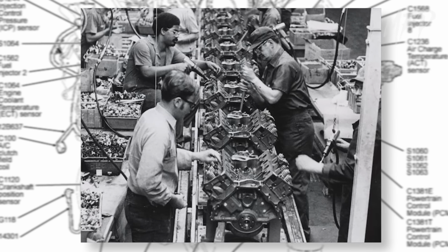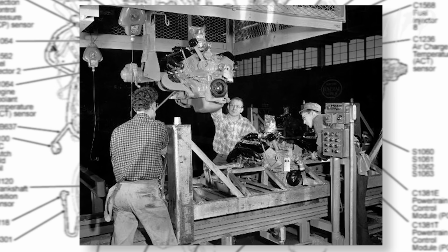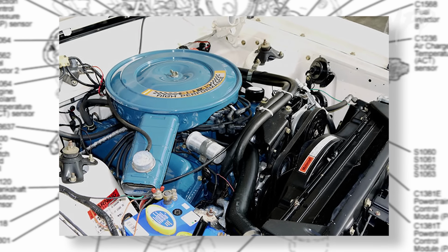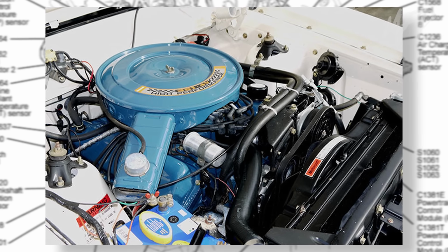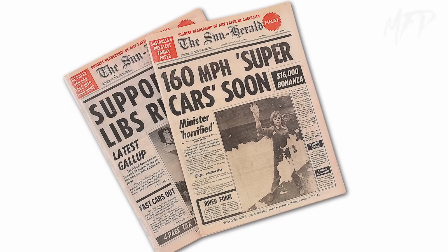Equipped with a 351 cubic inch 5.8 litre V8 Cleveland engine, the early model XB GT purchase was one of the last high-performance Fords to arrive on the scene before later models of the car were hindered in output due to the growing emission concerns by the Australian government and the supercar scare of the early 1970s.